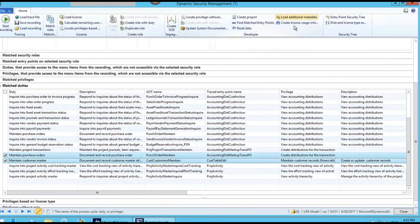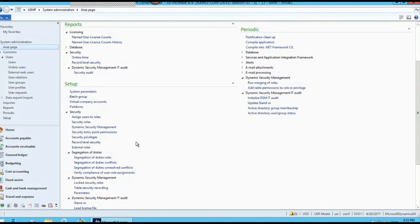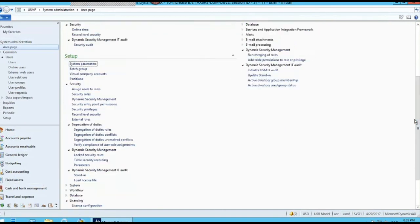Obviously, we have a number of other tools in here to create roles, but I'm going to continue with some of the other functionalities that we have in here. This is not a full demo. This is just an introduction to some of the scope that we have in regards to functions and features.